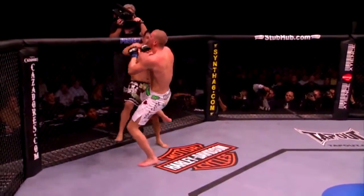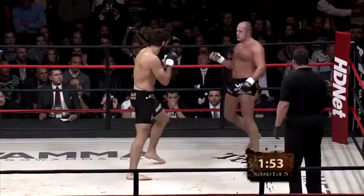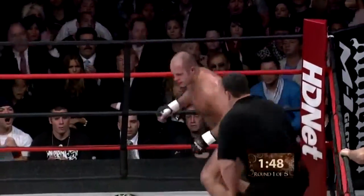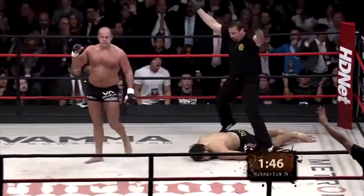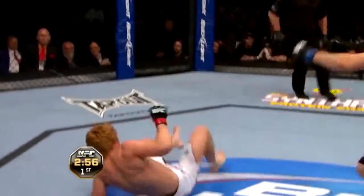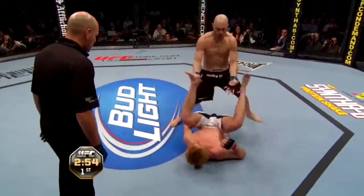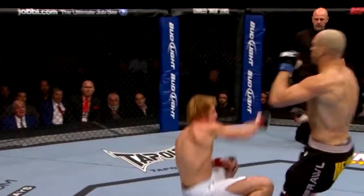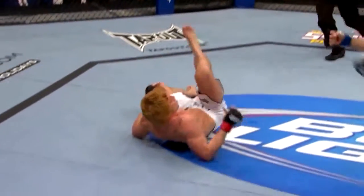again. Buttel catches him in midair. Right. Oh, good right. Crushed it by Arlovski. On the clock here, round one. And here, flying knee attempt, leaves his head exposed, and ba-bang, right on the button.